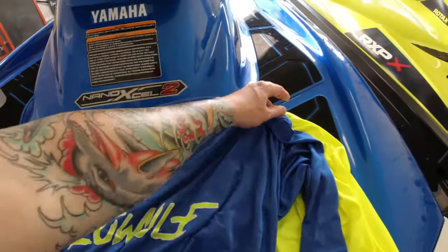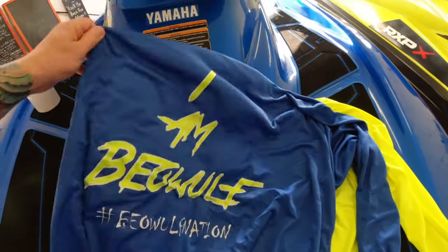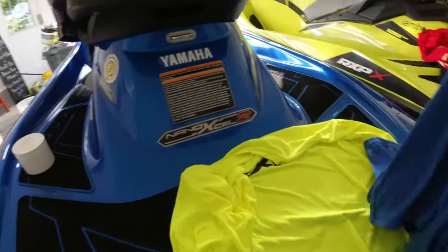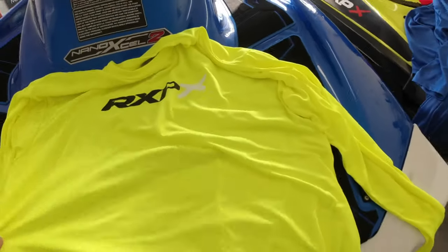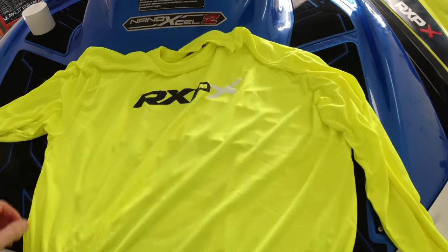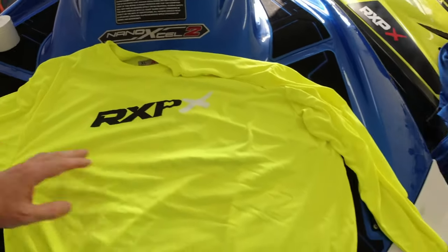But this is what the back looks like. Looks really cool. So it's a nice thing. You could also use this for working out, but this is the one I like. They got the RXP-X. This is real nice too, because especially when you're out riding, you really notice it.